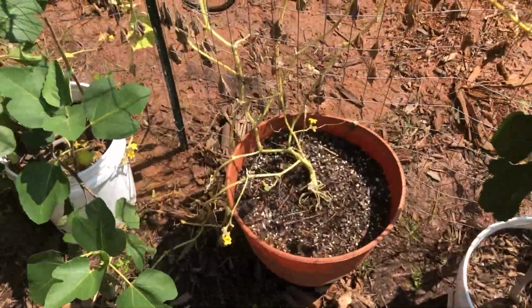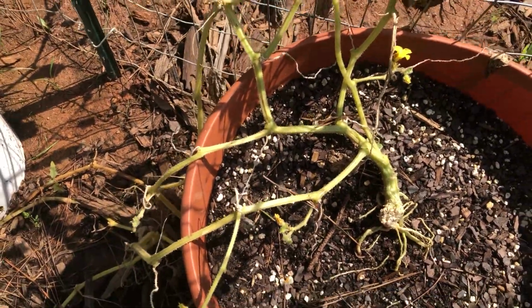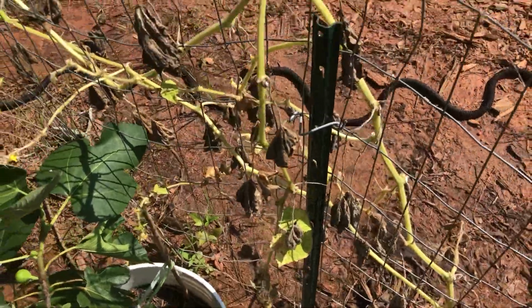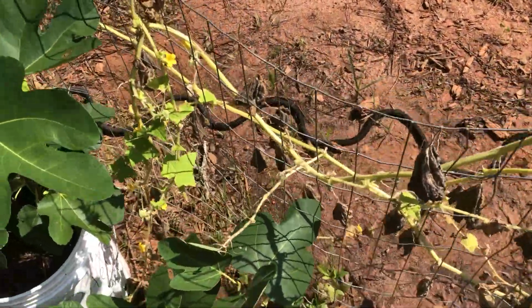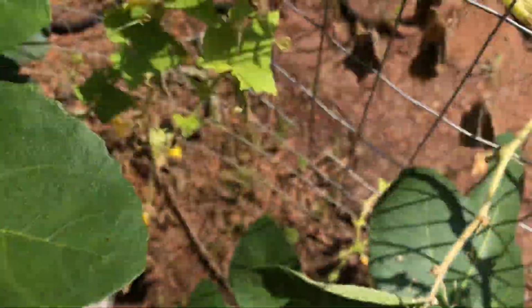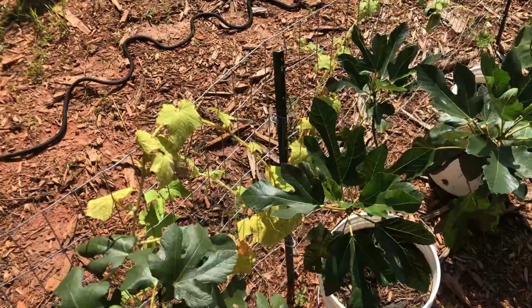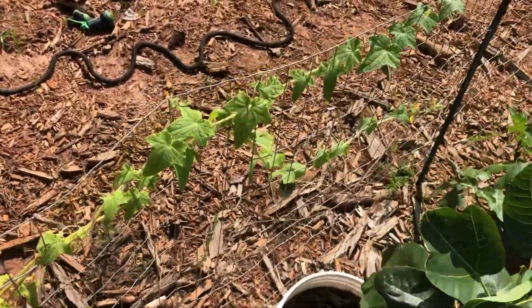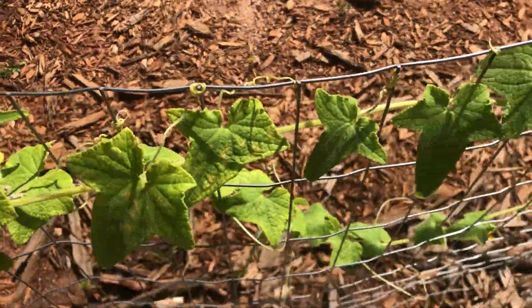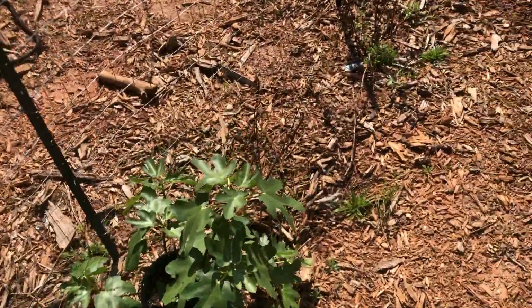Here's a cucumber that is either just old or just not doing well. I got a couple cucumbers. You can see there's one forming right here. They weren't very good. They were very bitter. You can see there's some greenage here, but they were not good. But it was fun growing nonetheless.